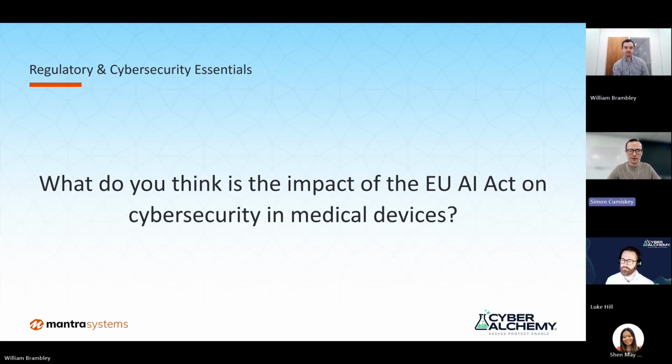Nothing major to add other than it is coming and it is inevitable. Sometimes it's nice to bury your head in the sand, but understanding the implications of the EU AI Act is really important for all medical devices, because all medical devices that incorporate AI are automatically high risk AI systems, and so the legislation does apply. So it has to be part of a company's forward-looking plan to understand what those changes are and what impact that has on their current processes.